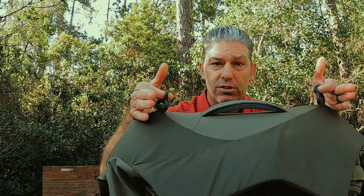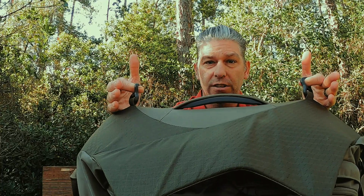It has 2 little D-rings right here that you can add a shoulder strap to. So if you just want to throw it over your shoulder, carry it like a regular suitcase, you have that option as well. It really fit all of my criteria, and I have to say, it has been a great travel backpack. I call it the best travel backpack available, and I really believe that is the case. This is the perfect travel backpack for me, and maybe for you.